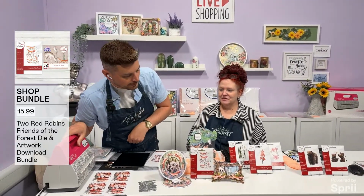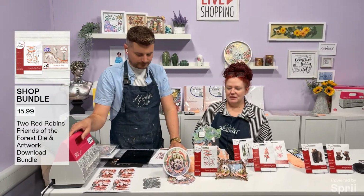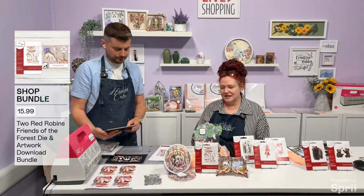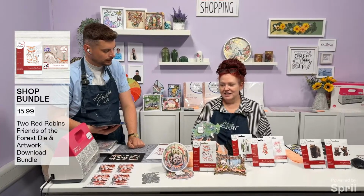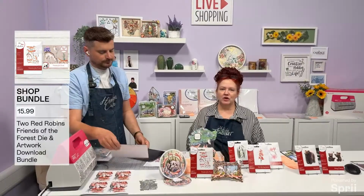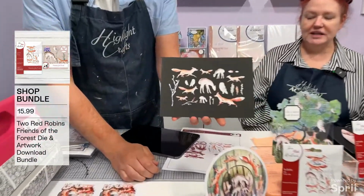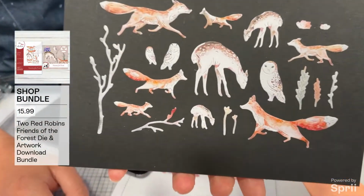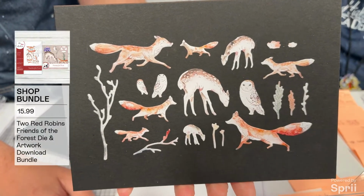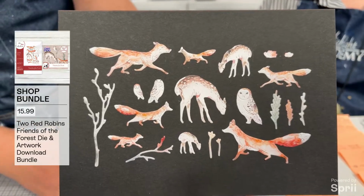It has. Yeah, so this is us introducing you to the Friends of the Forest. Now, when you think about those friends, obviously there's the ground friends and the friends that are in the sky. So this is adding to and will work with all of your collections that you've had already. You even get the little twigs and trees and things that if you want to just make something really clean and simple card, you absolutely can. So it is a standalone, just as it is, if that's how you want to work with it.